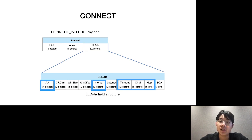And the interval. The connection interval is the periodical communication time after successful connection. Also, it is the time window of frequency hopping. The concept of connection interval is very important. Timeout, and the timeout is a parameter we need to pay attention to. Once the response exceeds this time, the device BLE link will time out and disconnect.